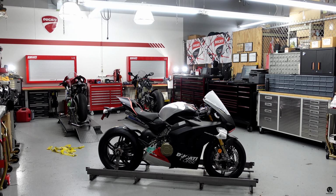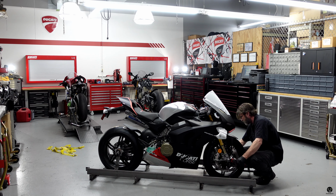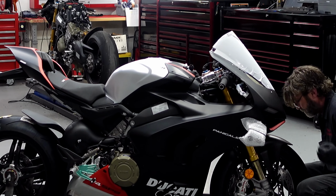Man, she looks so pretty. Those little red inserts all around the bike. Aren't they just gorgeous? I like that little eyeliner thing going on at the headlight. By the headlamps with the little red. Just a little red accent.